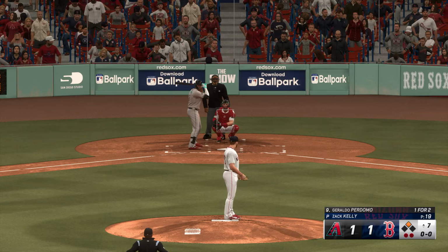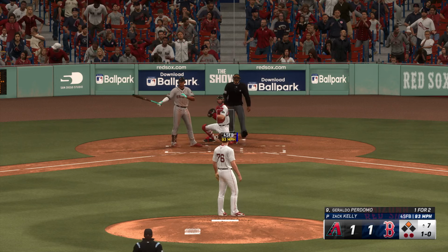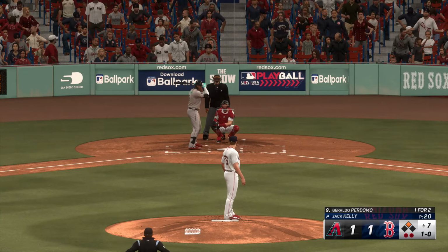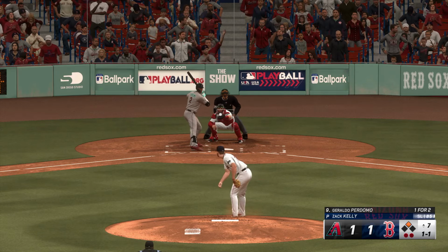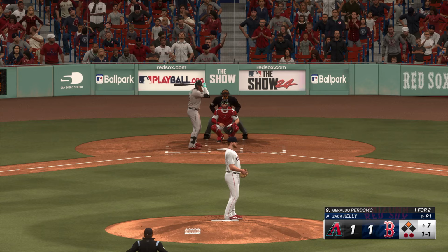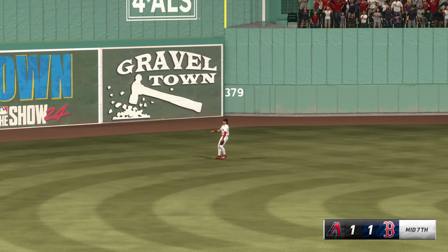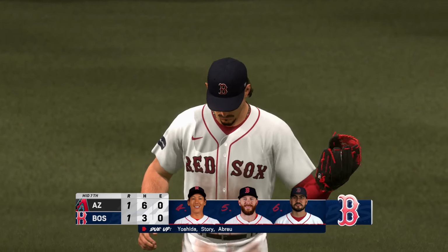Geraldo Perdomo stands in now for the Diamondbacks. One for two. That one missed. Two down, go-ahead run in scoring position. Next offering is in for a strike. That's hard hit on the line. No trouble here, puts it away for the out. And that's the third out. One left for the Diamondbacks. Score remains deadlocked at one.